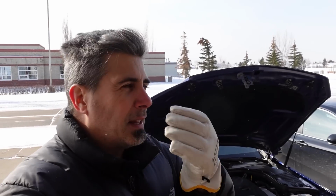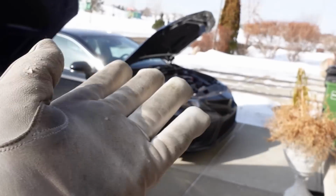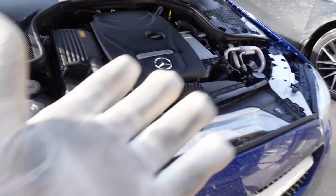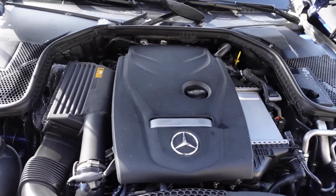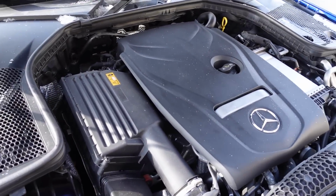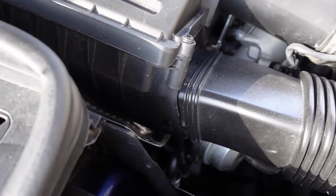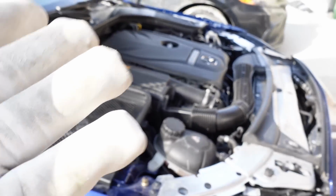They're lighter, they're more reliable, and they're cheaper to maintain, making them highly desirable. And as opposed to that 200 horsepower engine in the Toyota, this Mercedes here, in fact, has a different engine. What we're looking at here is a 2-liter 4-cylinder engine, and it is turbocharged, and the turbocharger is hiding down in there, and that makes this car a lot zippier.